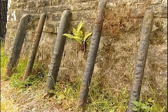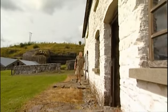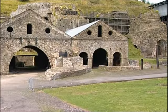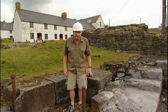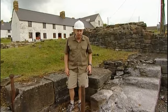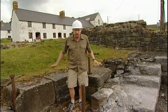They were producing 70 tonnes of pig iron per furnace per week. They reckon you could see the smoke for miles. I bet you could smell it as well. The investment in the works was paying off. It had the latest technology, a steam engine instead of a water wheel to blow air into the furnaces. These were its feet.